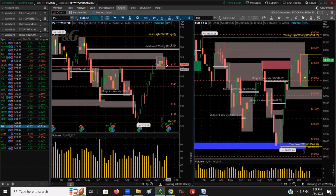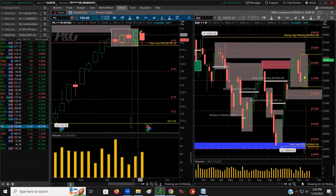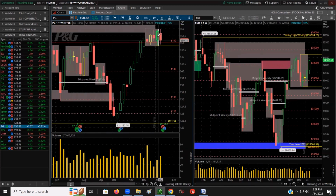Procter Gamble, no. It's red. Made a higher high, higher low, closed red back inside that. Extremely bearish still. So this may be distribution. Smart money may be selling here. And this is very interesting.